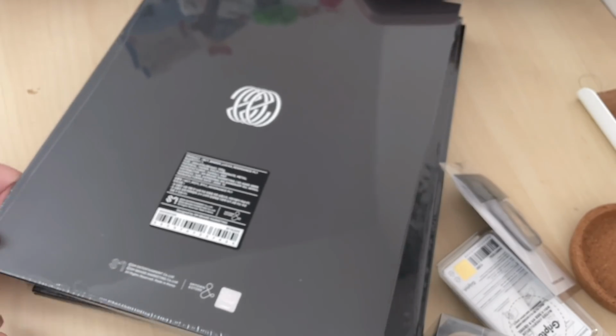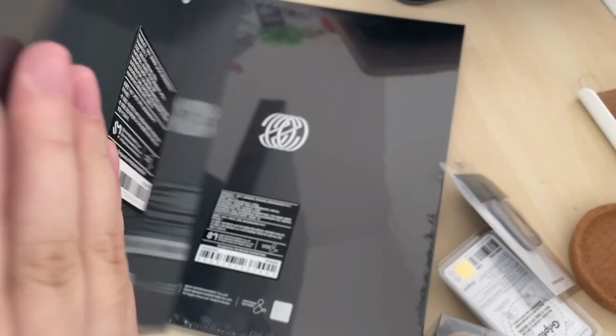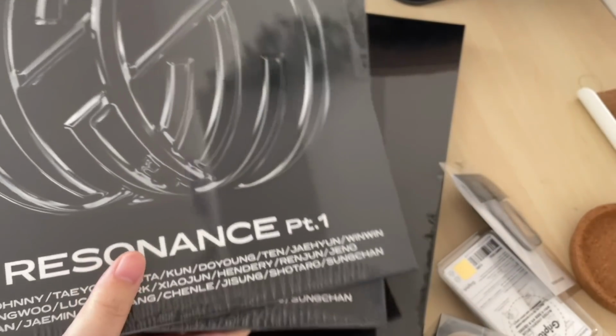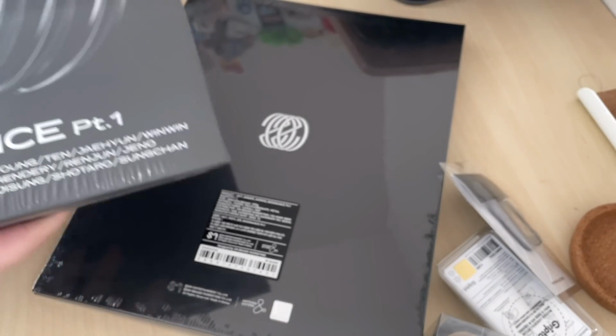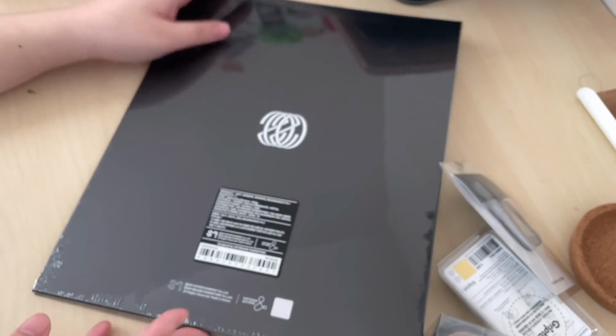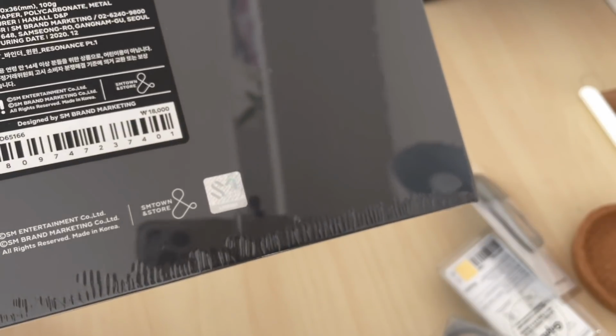The next I have binders. I have two Lucas ones and one Winwin one. The Lucas ones are my friend's, so I won't open them, but I'll open my Winwin one to show you all. So here's my Winwin one. The price was 18,000 won, but the shipping was a lot more than that.